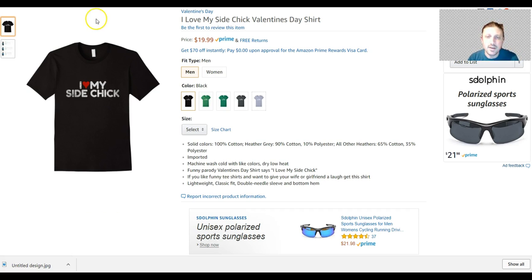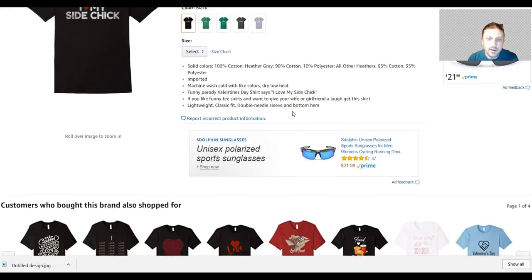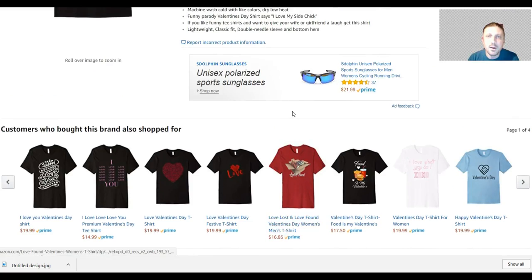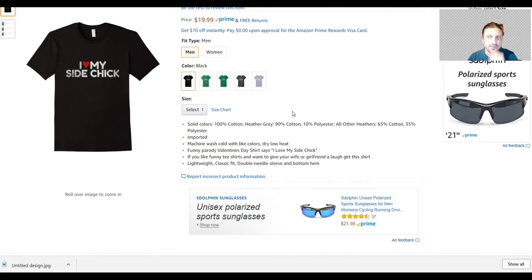But let's take a look down here at the details. I don't even think I bothered putting a description for this shirt. Yeah, I didn't. Anyhow, I was just lazily throwing up as many shirts as quickly as I could. But if we go down here to the description, the two lines that I put in are: funny parody Valentine's Day shirt says I love my side chick. And if you like funny shirts, you'll want to give your wife or girlfriend a laugh, get this shirt. So those are the two lines that I put.